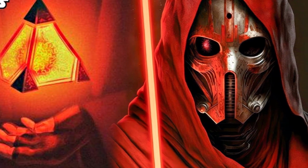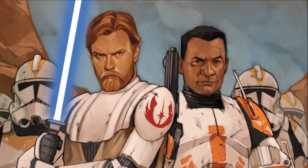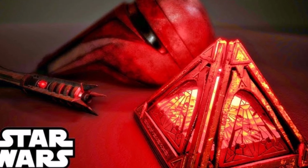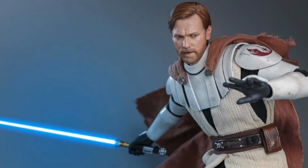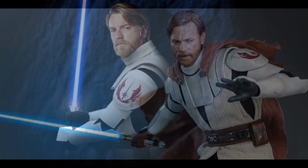The temple itself was constructed to amplify the power of this holocron, and when Obi-Wan and Bail Organa crash-landed on Zygula, Obi-Wan was mentally tortured in the most depraved and excruciating way possible. He was thrown into fits and visions where he would be forced to relive some of the most horrific moments in his life, experiencing all of the feelings all over again.